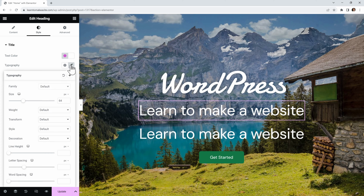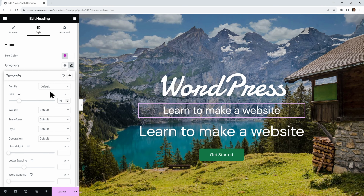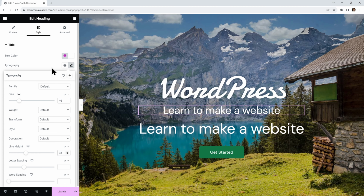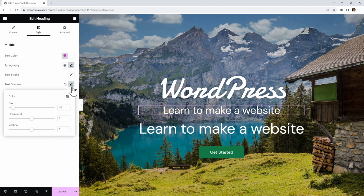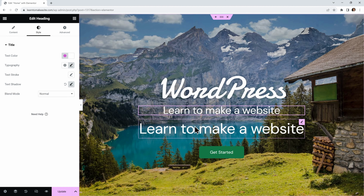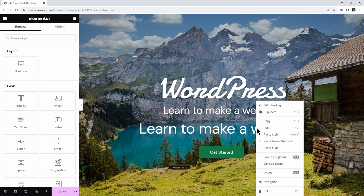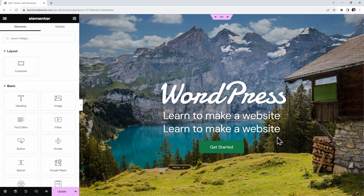Open up the typography settings, and for this one I will want a size of 46 pixels, and a line height of 38. We can click out of this, and again I will enable that text shadow. For the third line of text, I will want it to look identical to the second one. So I can right-click this one, and I can select Copy. Then I can right-click the last line, and I can select Paste Style. This is a super cool trick that will save you a lot of time while designing.